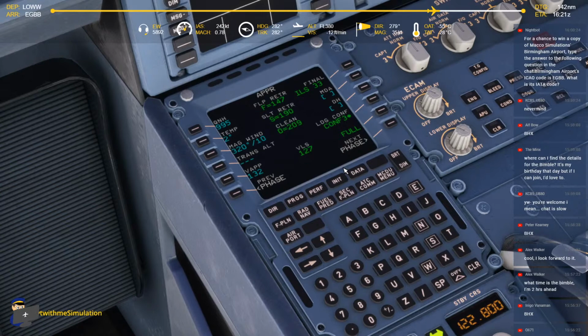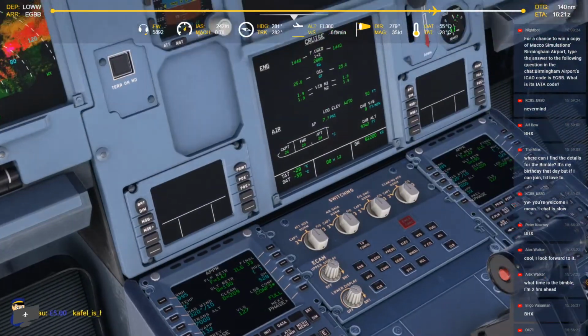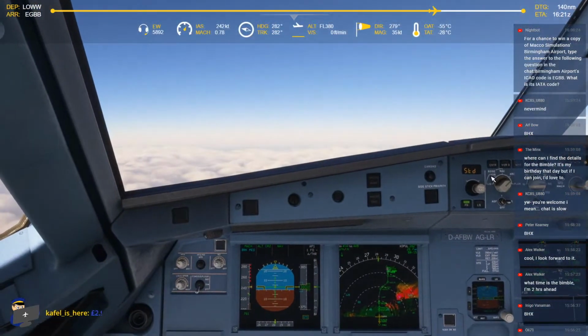Transition altitude will probably be, in the absence of any ATIS information, we'll use 7,000. Beluga 15, descend flight level 110. Descend flight level 110. Our decision height is going to be, for a Cat 1 approach, 528 feet. We'll use auto brakes medium, and that's us set up. I have control. You have control.